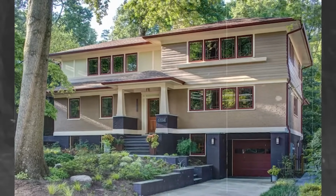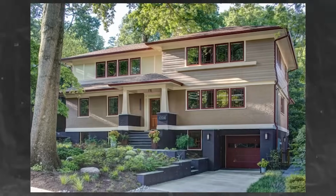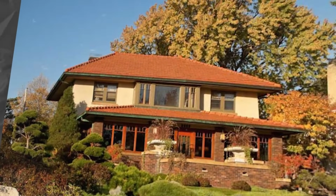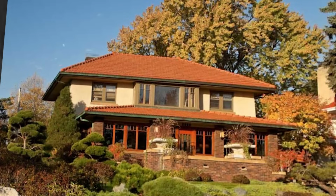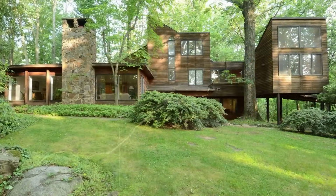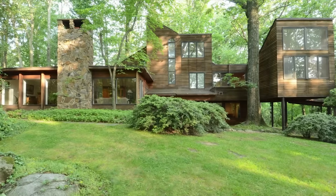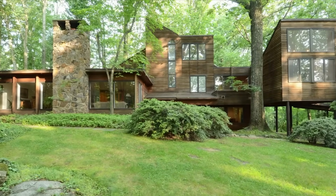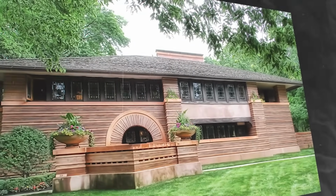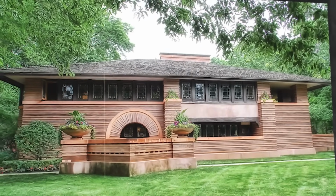Prairie-style homes typically have low-pitched roofs with broad, overhanging eaves, creating a strong horizontal emphasis. They are often 2 stories high, with open, flowing interior spaces that enhance natural light and ventilation. Large bands of windows, sometimes arranged in rows to create the illusion of a continuous glass surface, provide stunning outdoor views while maintaining privacy.